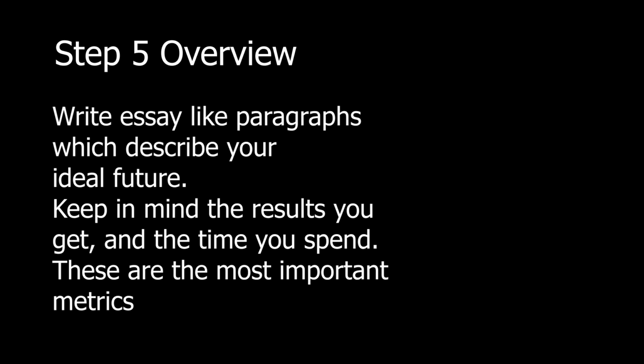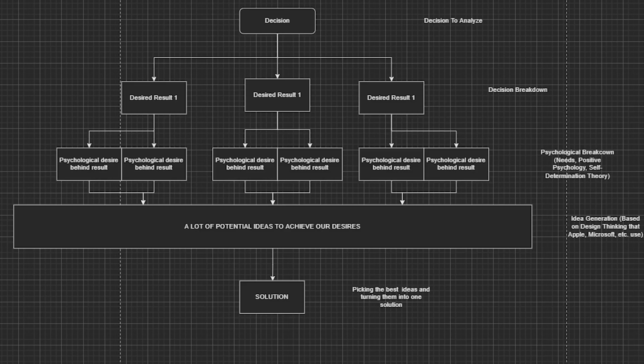So do you get this? We're basically creating an essay that explains what ideas we're going to use and the needs they will fulfill. Alright, so I showed you the whole process, and you know what that means?